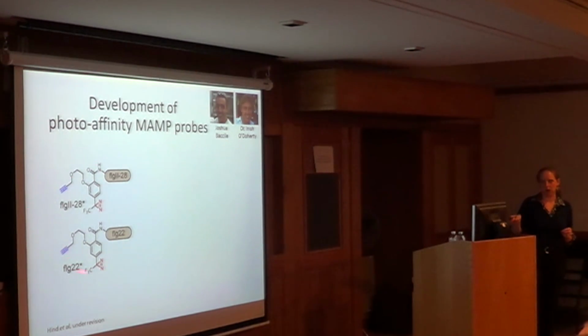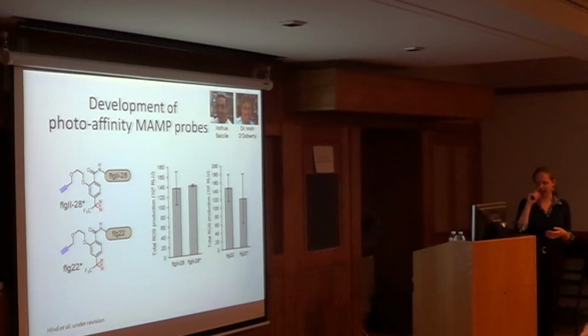And so we made two probes, our FLAG228 and our FLAG22, that had what we call our handle. What this allows us to do is that with the photodiazirine crosslinker, we can use UV light, and this will covalently attach and bond to whatever's close by. The alkyne handle allows us to do click chemistry, and this lets us put on a tag after we've done the experiment, so that the tag doesn't interfere with the binding of the ligand to its receptor. We could show that putting on this little chemical group, which is about 1.5 amino acids in size, it's not very big, didn't affect the activity of the probes.